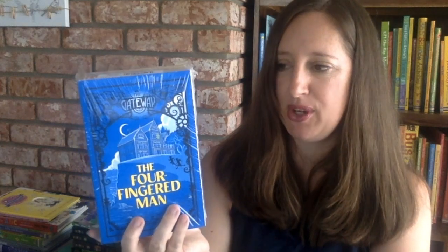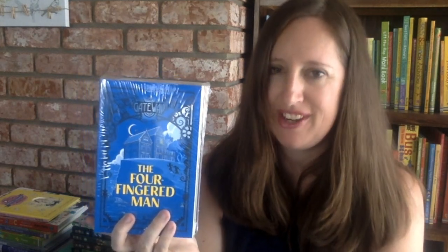And in this book, the main character has just moved, and her parents have bought a place that used to be a hotel. It's a little creepy. They're not really sure what's going on. Turns out the visitors to this hotel are otherworldly. So again, if your child enjoys science fiction, these books are a whole lot of fun.